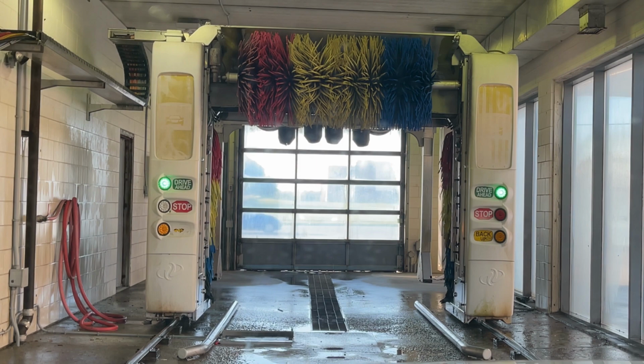This also used to be a laser wash for VII, which I unfortunately can't compare since I haven't been through the full VII. But I have a feeling that they will replace this wash and put in a Bradford Condor KL2. Hopefully I can do the touchless wash before they replace it, but it could be a while.